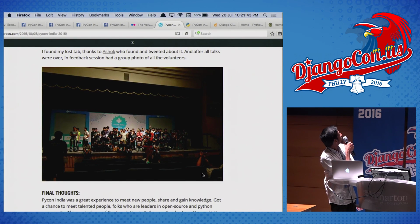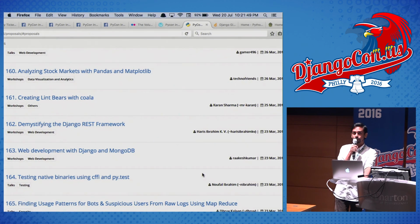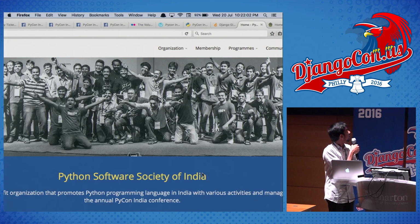Cool, that's like the picture from last year. And also, this year we had like 165 proposals submitted. The reviews are going on. The talks haven't been finalized yet. We also had like the Django Girls workshop over there in Bangalore. I was one of the coaches, so the community is pretty interesting. There are Python local meetup groups in almost every state. That's the Python Software Society of India, which actually runs all these things together. It's like an umbrella over all of that.